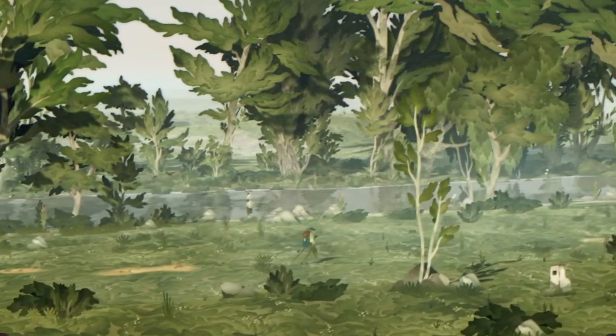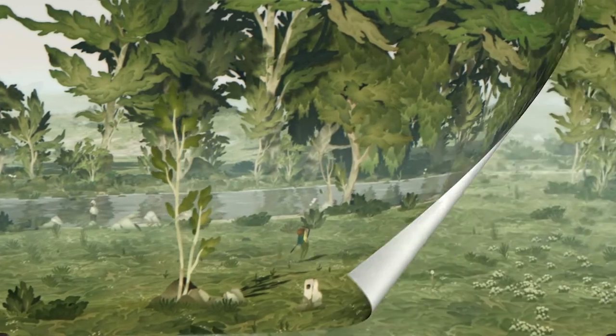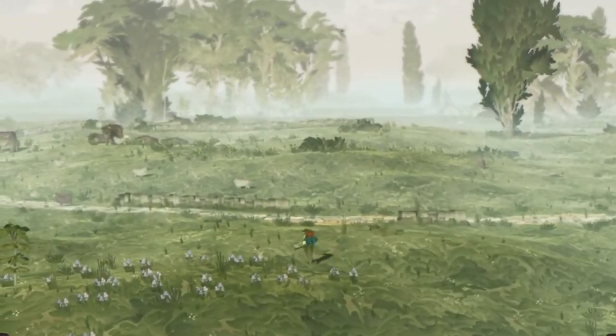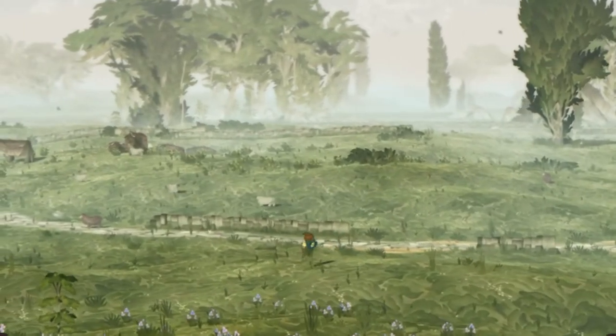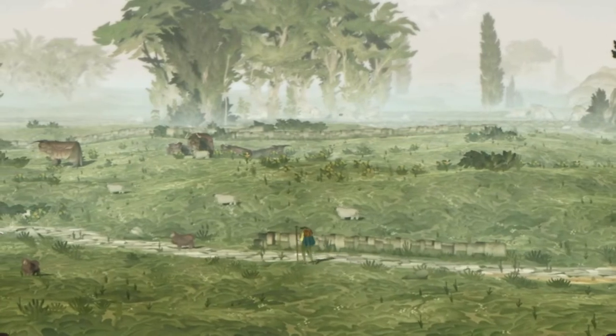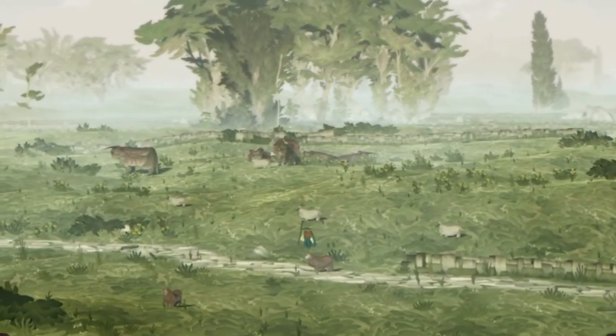Sometimes these guys need a hand, but that fisher looks like they've got it covered. So we'll just keep moving. I like to just run through this field here, take a bit of a shortcut to get to the road that's north, which we're on now, head west.